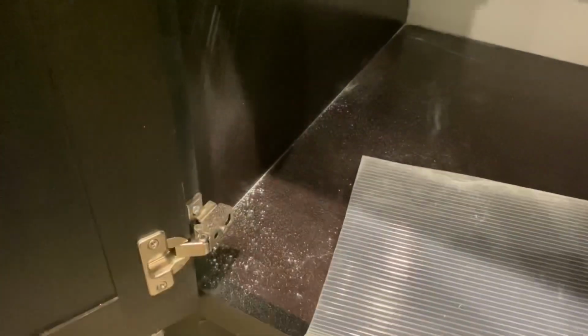I don't know what this is. It's like a ton of dust from something. Oh. It just came when I pulled this down from that shelf, so time to get that cleaned up too.